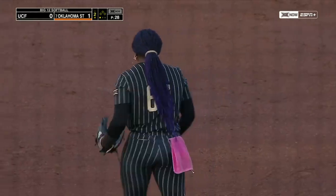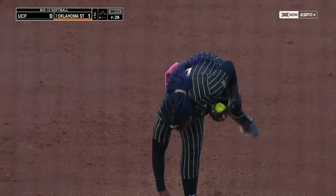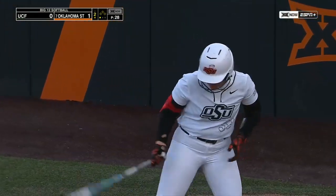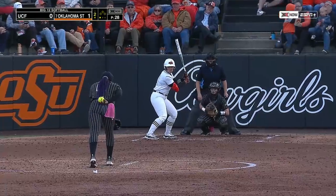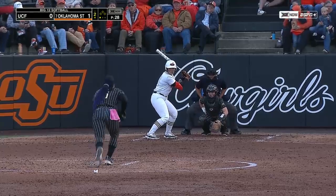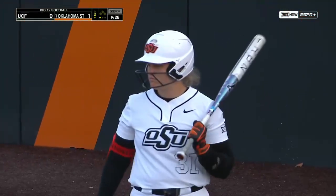I think with the height on that ball in the air, not too difficult, kind of just a routine fly ball, but I think Sarah Willis is doing a great job. She knows she's getting that off-speed pitch for a strike, so kind of continuing to pound the zone with that pitch and getting the Oklahoma State batters to pop out on that one. One out, McDonald up. A called strike.